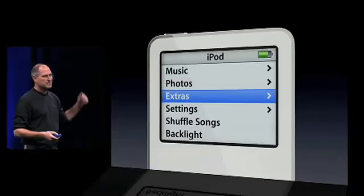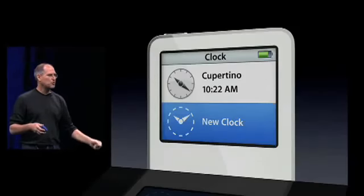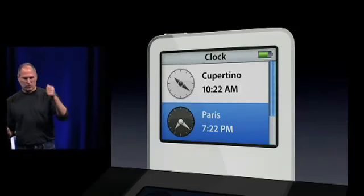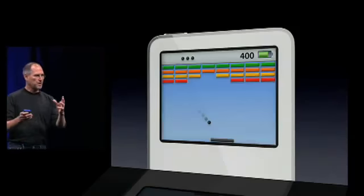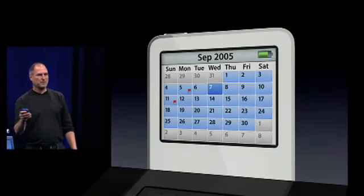And we've added some great things in extras. We have a new clock, which is set to Cupertino when we ship it, but you can put it to any major city in the world. But you can also add as many clocks as you want, and just scroll down and see them. And they go dark when it's nighttime. You have however many clocks you want. Of course, we have games. We have beautiful calendars. We have some new things, too.